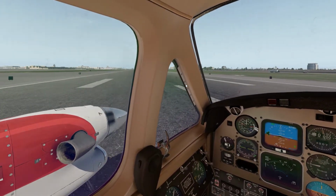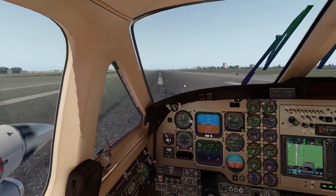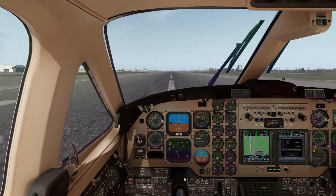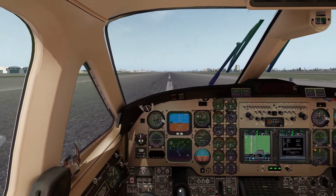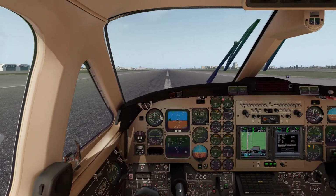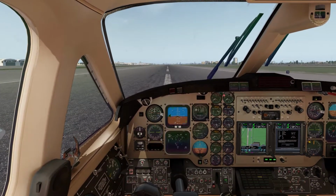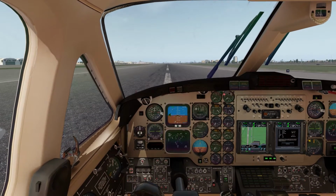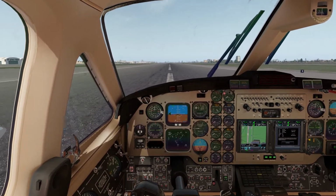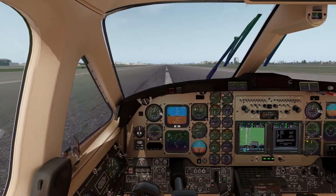You should fly straight over Miami. On runway 09. There we are. Let's put the brakes in. Take it out of beta range. Give it about 50% on the throttle. Alright, taking our feet off the brakes. Starting our rollout. We're going to go full power.